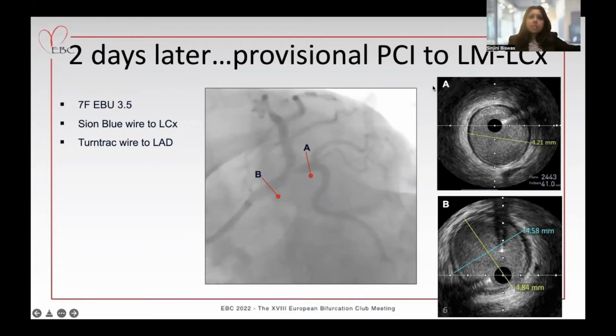After pre-dilatation to create some space, I undertook an IVUS assessment of the left main to the circumflex. You can see here that the left main is quite large at 4.5 to 5 millimeters, and the proximal circumflex itself is quite big at 4 millimeters. I haven't shown you the IVUS of the lesion itself, but it showed soft plaque with no significant calcification.